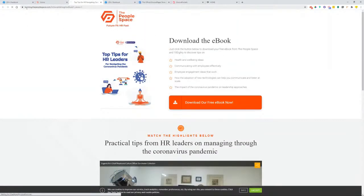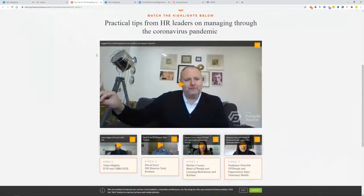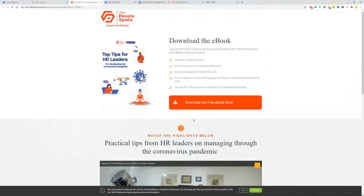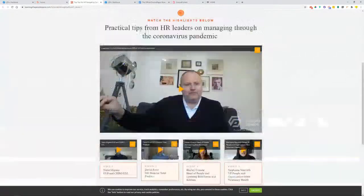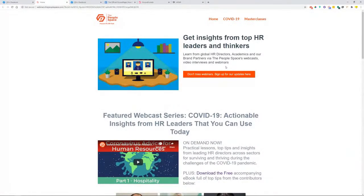Okay, so it is actually sending us somewhere else, learning.peoplespace.com. Let's see if this is GroovePages. This is not GroovePages. This was built out on Kartra, but doesn't matter. It is looking very similar. So the branding is still together. The similar type of font colors are there. Also, this orange color from the logo is following the same layout. Even though this page is not on GroovePages, it is following the same principles.